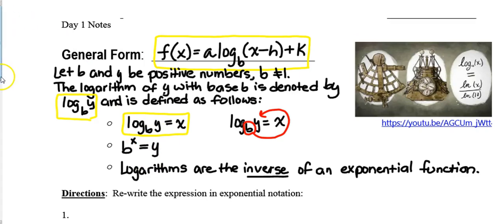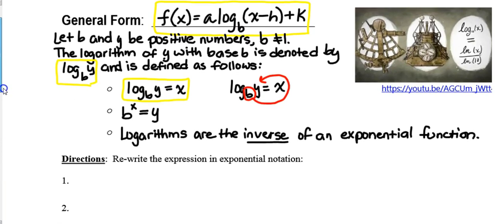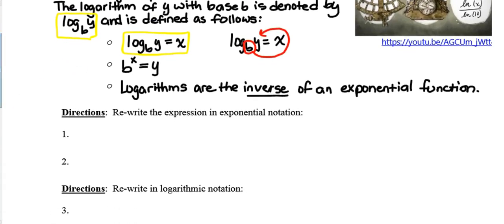Remember, today is just the intro day, so we're getting familiar with the language, and we're about to get familiar with properties. All of these properties, as we move forward, would make some great flashcards. First, though, let's practice a little bit. So the directions say, rewrite the expression in exponential notation. So number 1 is log base 5 of 1 equals 0.